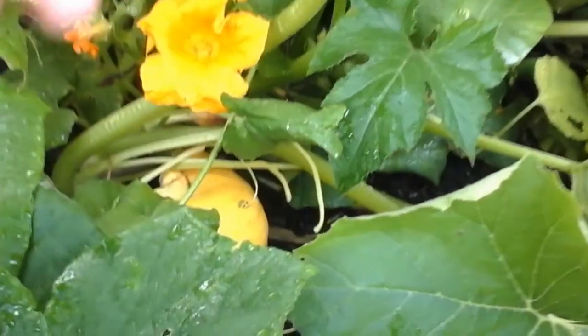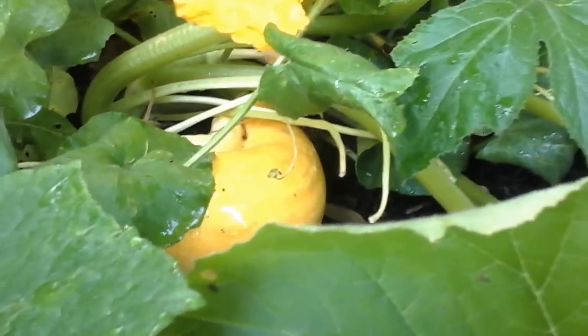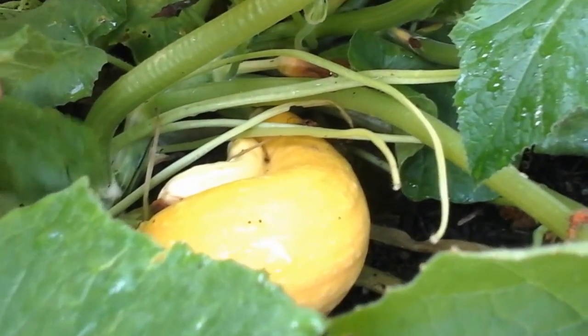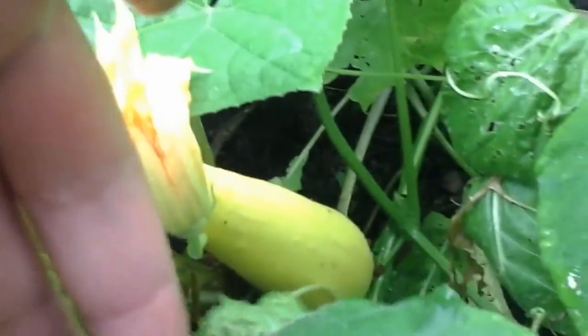Alright, let's see if we can get down here where I want to show something, though. In here, it's a pretty good-sized squash. I think it's a crookneck. It's a little bit weird because it looks like it's a double, but that's fine. And then just over here, come on, out of the way, leaves. Here's another one.